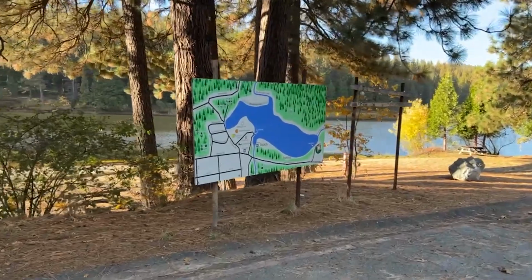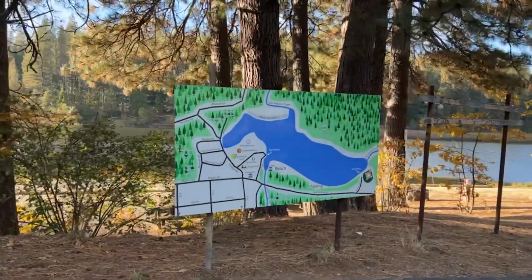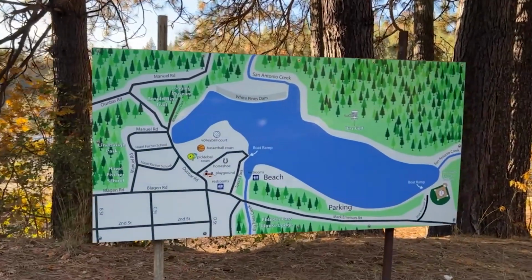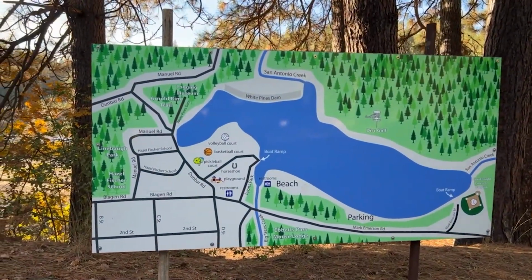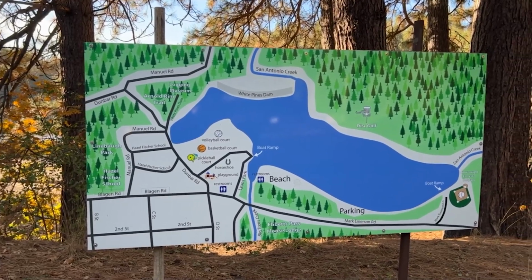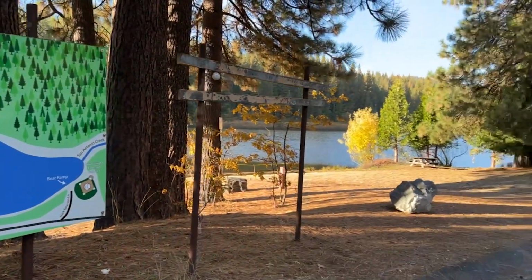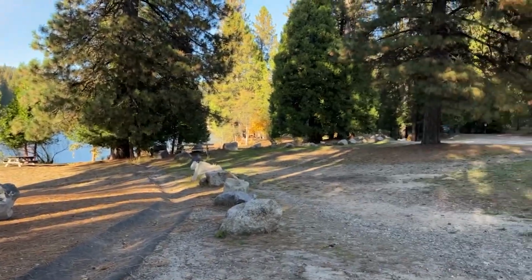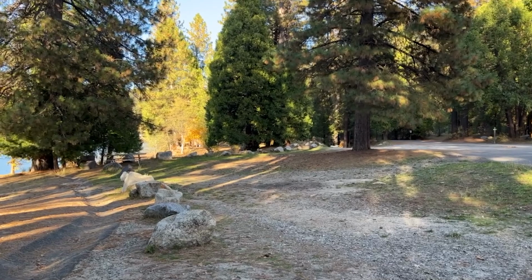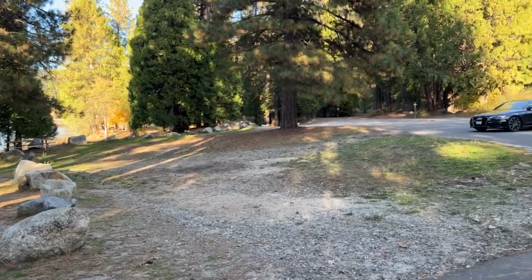So here's a little overview. They used to have a history up here, but now they've made it an overview of things available here around the lake. So there's a whole pathway down there. I guess I can walk down there and get some highlights from the trees in there.